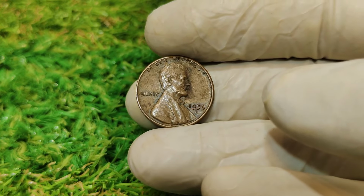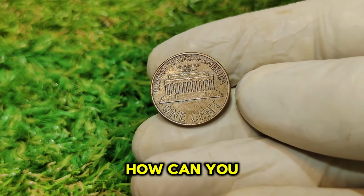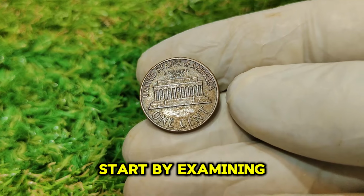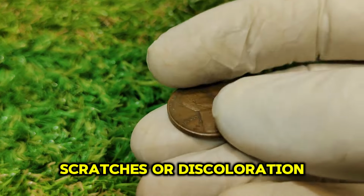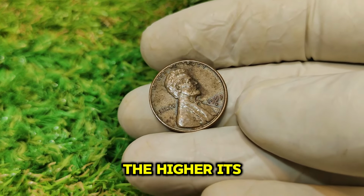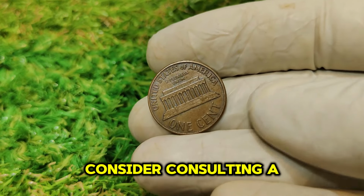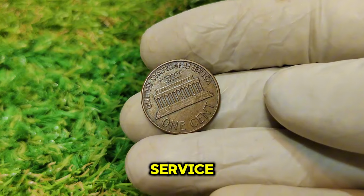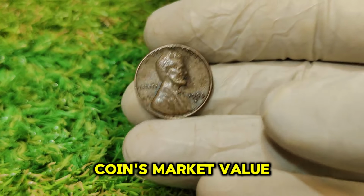If you're lucky enough to come across a 1959 penny, how can you determine its value? Start by examining its condition closely. Look for any signs of wear, scratches, or discoloration. The cleaner and more unblemished the coin, the higher its potential value. For a precise evaluation, consider consulting a professional coin grading service. They can provide an accurate grade and help you understand the coin's market value.